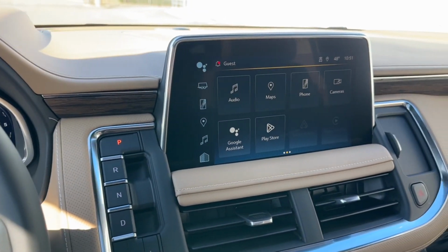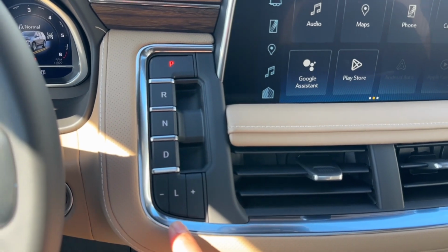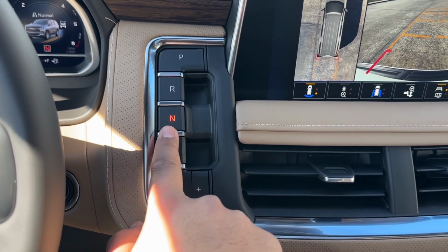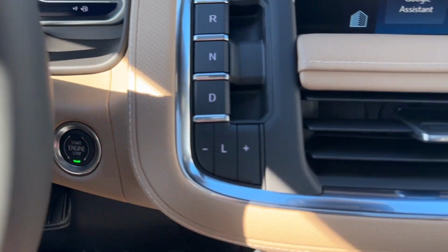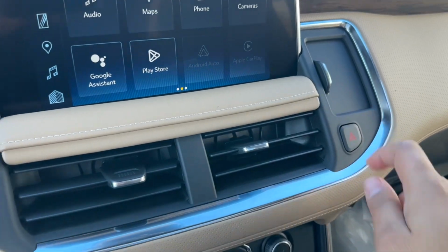And coming along the center, you have the 10-inch screen. On the left-hand side of the screen, you have the 10-speed automatic transmission. To put it in gear, you pull up for drive, up for reverse, and for neutral. And for park, and you also have the lower gears. You also have the engine start stop, two air vents, the hazards, and a sunglass holder.